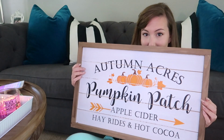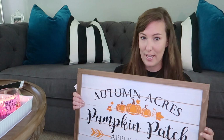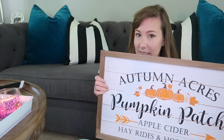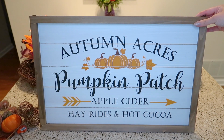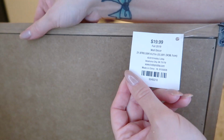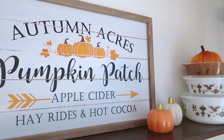Moving on to Hobby Lobby now. I picked up lots of more crafty DIY type of supplies over decor, but as far as decor goes, I picked up one thing, which is this sign. I think a lot of people are going to be after this season. I've seen a lot of people post it on Instagram as well as pick it up on their shop with me's. The sign is super cute. Of course, it fits more in the farmhouse type style. Retailed at $19.99, and when I purchased it, it was 40% off.